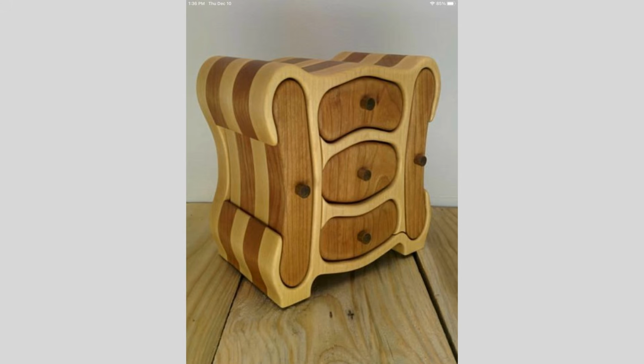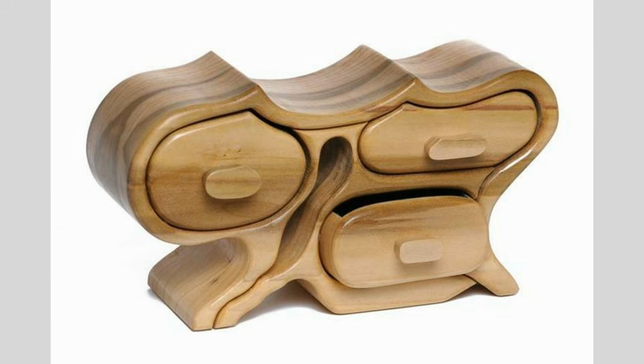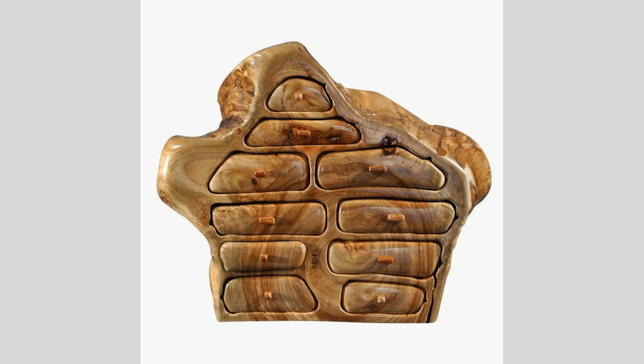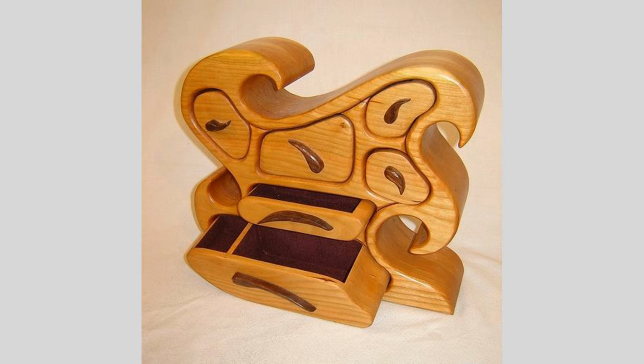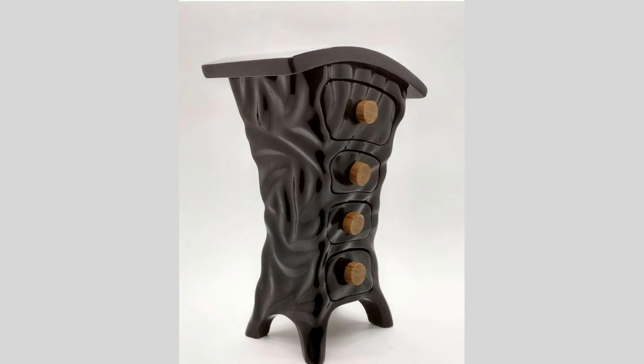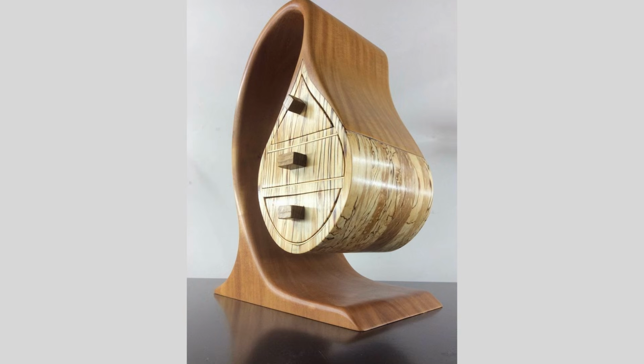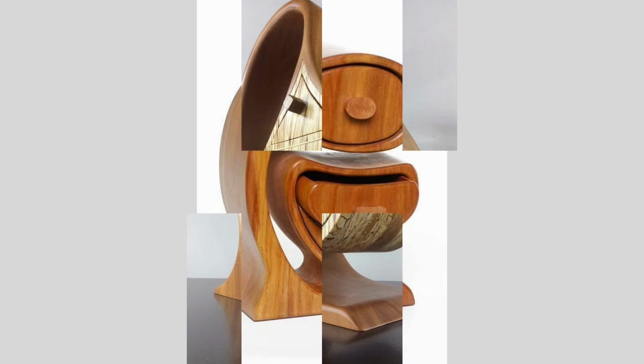This is where function meets artistry. Every handmade jewelry box is designed not only to look beautiful, but to serve a purpose, to protect and display what we value most. And yet, no two boxes are ever the same. Each one has its own soul, shaped by the wood it was born from and the hands that brought it to life. When you own one, you don't just have a storage piece.